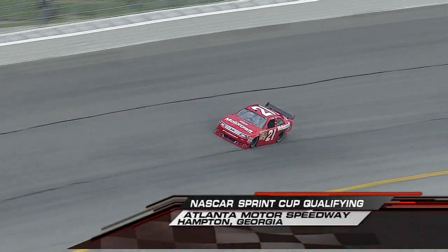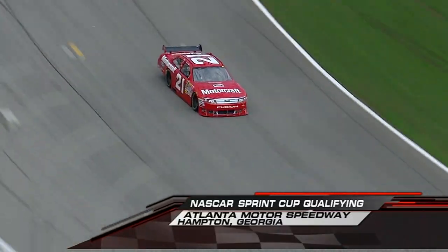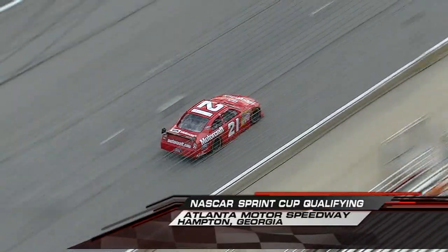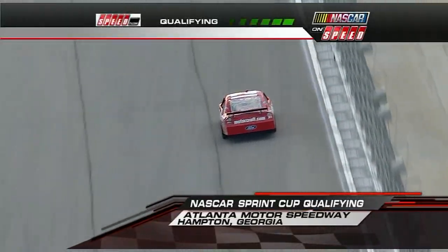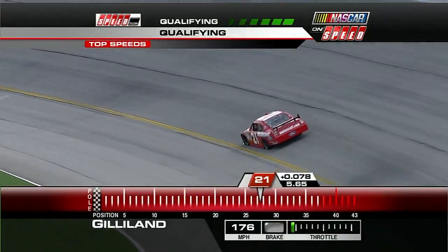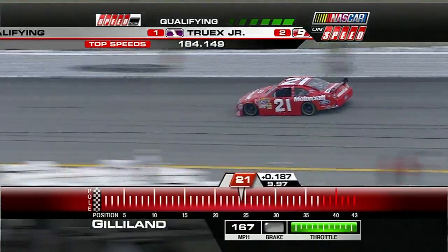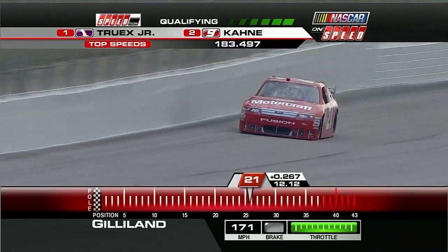Well, Bill Elliott from Dawsonville, Georgia, was supposed to drive this race car at what many consider his home track, but Bill had an accident where he cracked 3 ribs on a dirt bike. So David Gilliland is in the 21 car here. Bill Elliott, though, did say that he expects to be back in that car at Kansas for this team's next start.